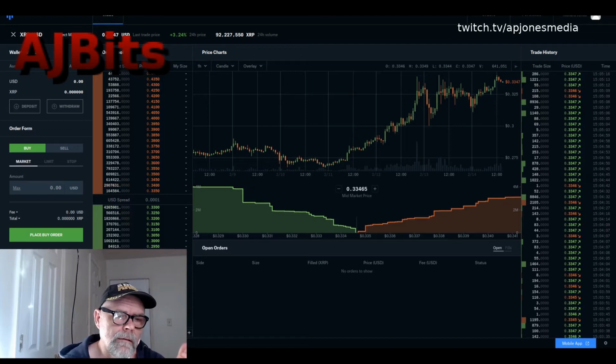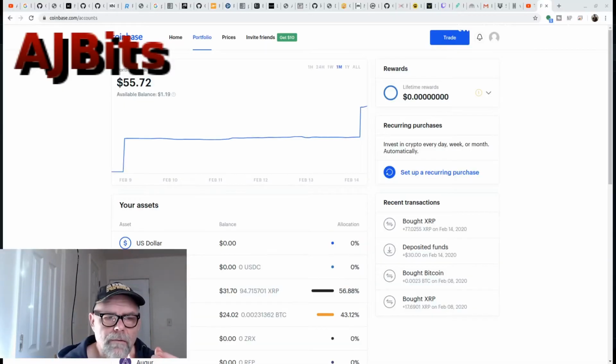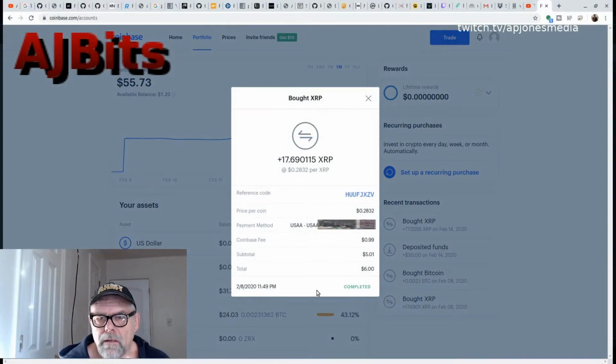Okay, let me see. I'll go back to Coinbase.com, the basic version instead of the pro version here. All right, let's go into my XRP. This is bought XRP 77, deposit 30, bought XRP. At the very least, I should have this initial 17 that I bought on the 8th of February. I should at least be able to deposit that. See, it says completed.